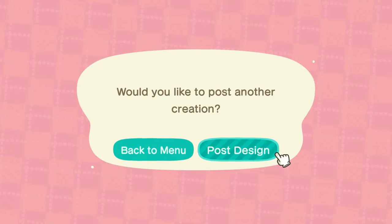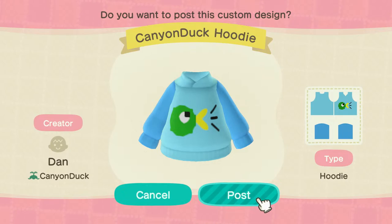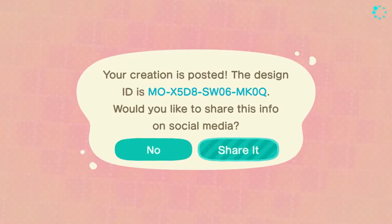Don't share it. Post design. The share button's deceiving. It wants you to share it on social media. That's all that means. Post. No.